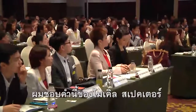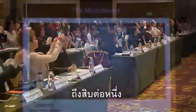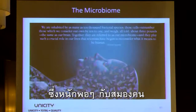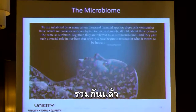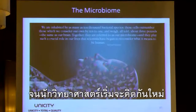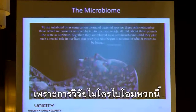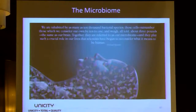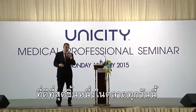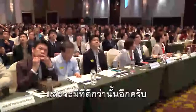I love this quote by Michael Spector talking about the microbiome. He's saying here, they outnumber our normal cells by 10 to 1, and these bacteria all told weigh 3 pounds, which is the same weight as the brain. Together they are referred to as a microbiome, and they play such a crucial role in our lives that scientists have begun to reconsider what it means to be human. We are reconsidering what it means to be human because of this microbiome research. Unicity has one of the best microbiome supplements on the market today in our probiotic product. And the best is yet to come.